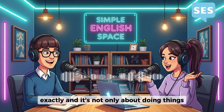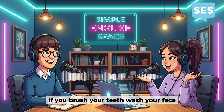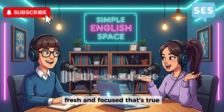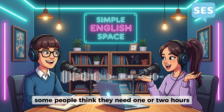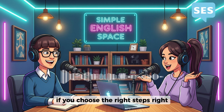Exactly. And it's not only about doing things, but also about the feeling. If you brush your teeth, wash your face, make your bed, and eat breakfast, you feel ready. You feel clean, fresh, and focused. That's true. And routines don't have to be long. Some people think they need 1 or 2 hours for a perfect morning routine. But even 15 minutes is enough if you choose the right steps. Right.